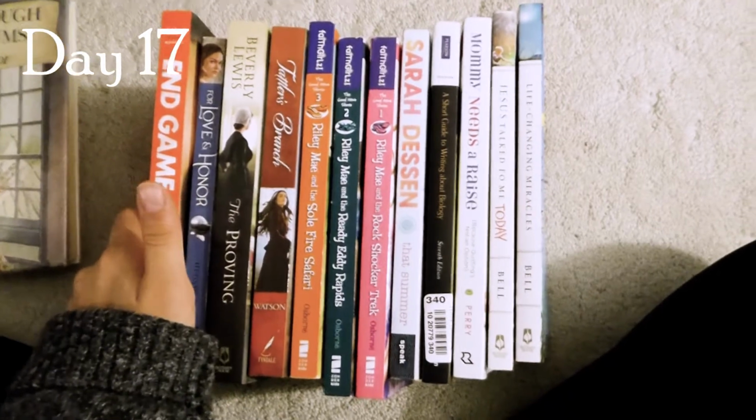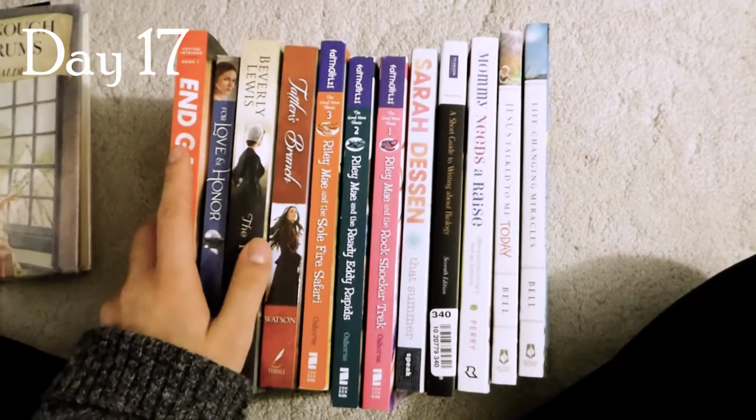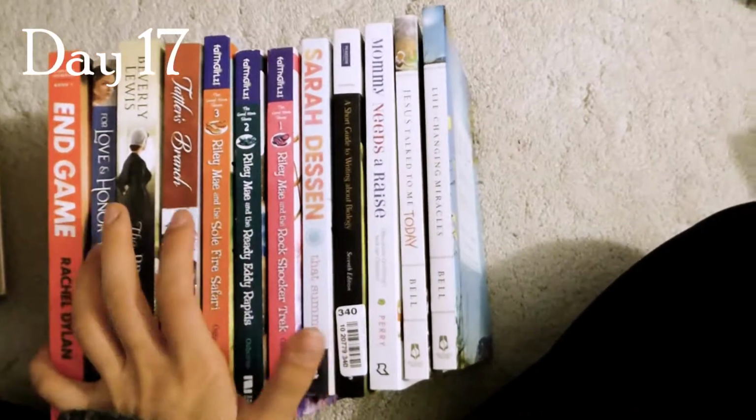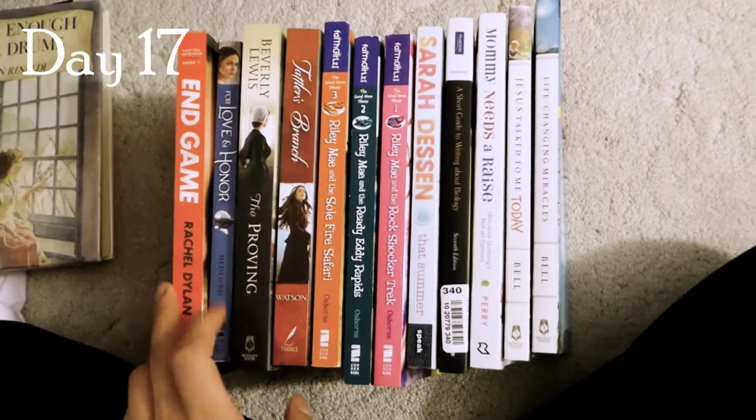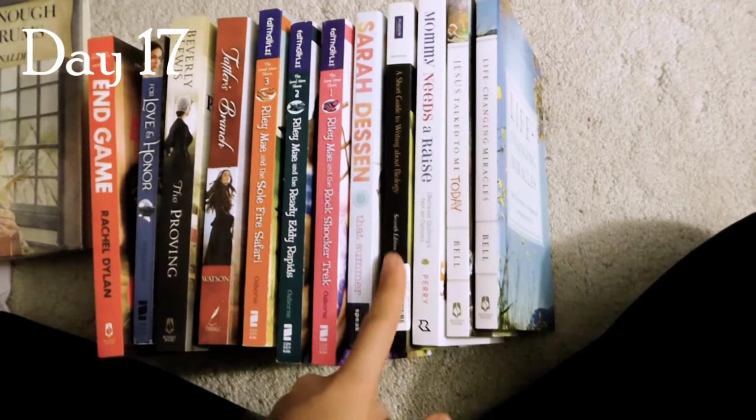I'm probably going to post them on Instagram to see if anybody would like them. List a couple of them on eBay, because I can't list the books that I got for review purposes, but I can list like this one that I bought.